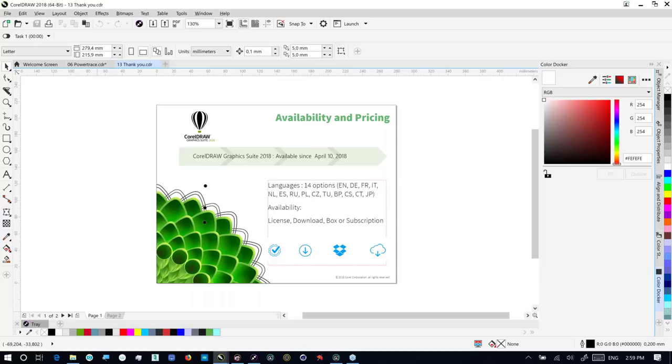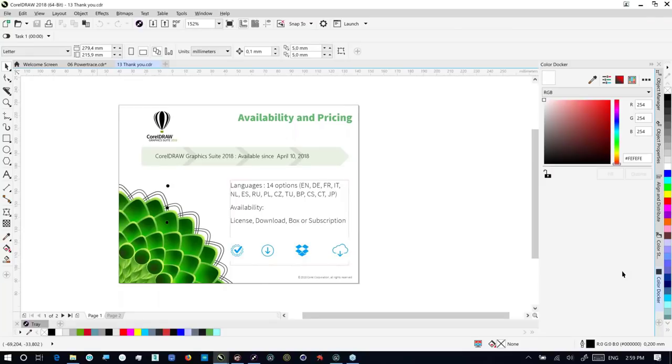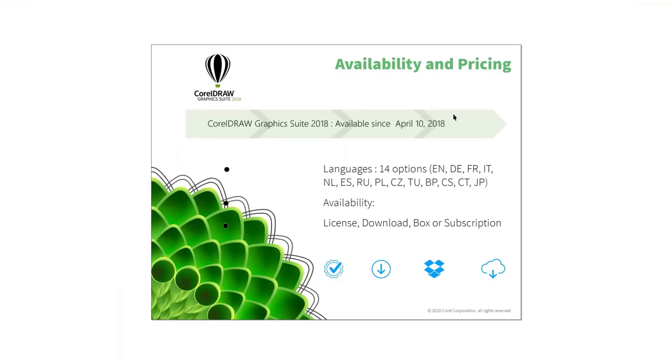One of the great options that we have is that you can purchase CorelDRAW as a business license. As a download, we still have the physical box, or last but not least, we also have the subscription as an option. So you have a wide choice on how you can purchase Draw. We also have the enterprise edition of CorelDRAW for large businesses.